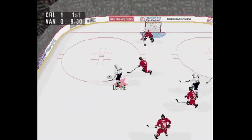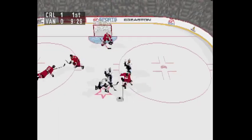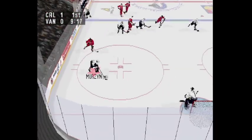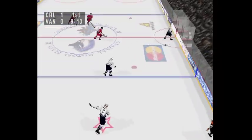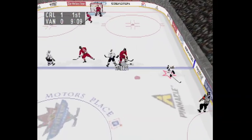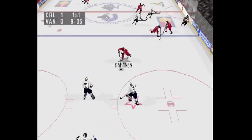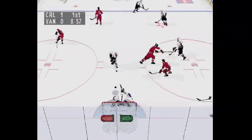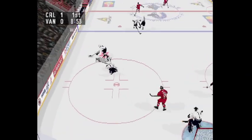Vancouver won the draw. Lume shoots! Saved by Burke. The Vancouver Canucks 0, Carolina 1. Merzen shoved by Kapanen. Haller passes ahead. Kapanen passes to Kron. Lume moves the puck. A shot. McLean saw that one coming.